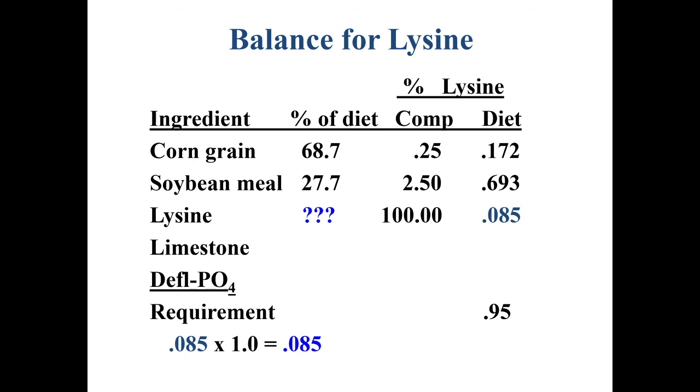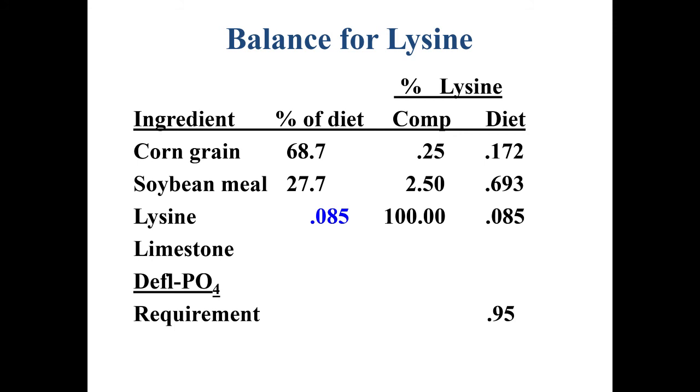Okay, so now we have a simple calculation in order to determine how much lysine to add to the diet. This is synthetic lysine, so it's 100% lysine. So 100% lysine times 0.085 equals 0.085. So we need 0.085% lysine in the diet in order to achieve 0.085% lysine in the diet. Does that make sense to everyone? We're simply multiplying the amount of lysine in the diet times the composition of lysine in the synthetic lysine, which is simply 100%, which gives us how much lysine is in the diet from that ingredient. Okay, and we've now met our requirement for lysine.